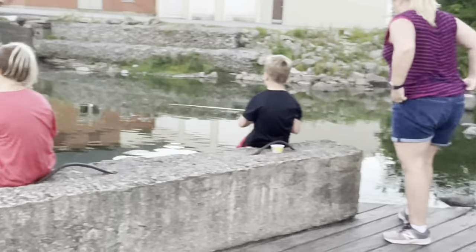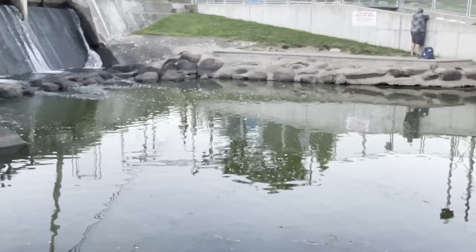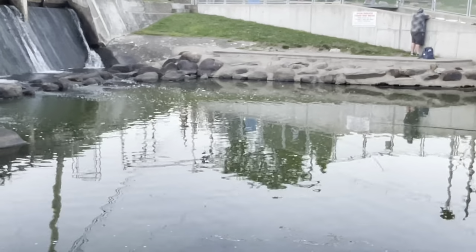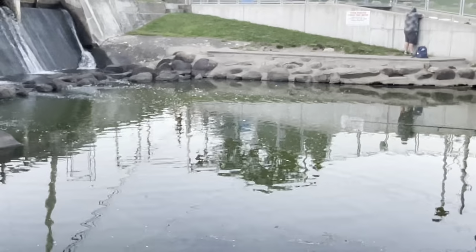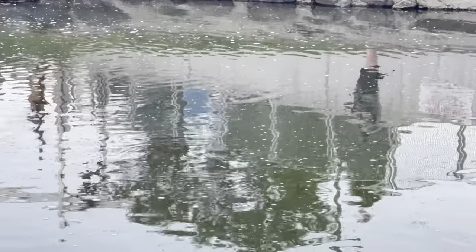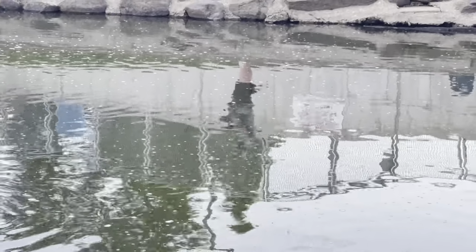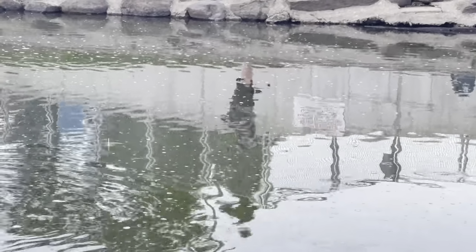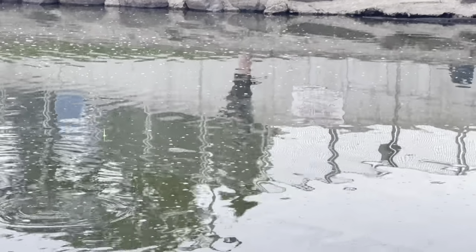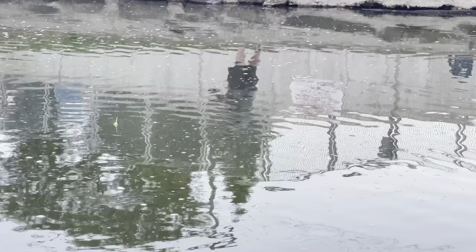All right. Okay, so Theo's bobber is going up. Theo, you could probably just give it a little twitch if you want. Okay, open your bail. It's under, okay? So hold on a second, Theo. Now you got to reel it in tight. Hold on. No. Well, I don't know why it's just staying there. Okay, let him move with it a little bit.